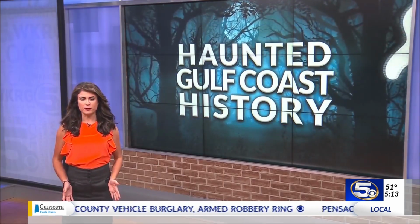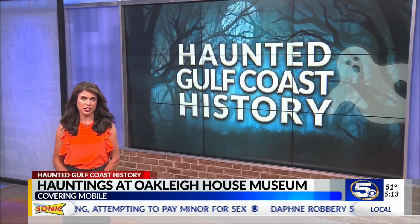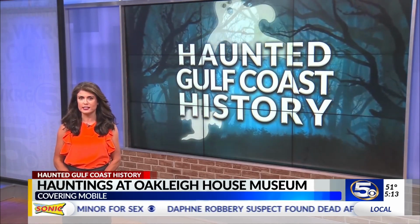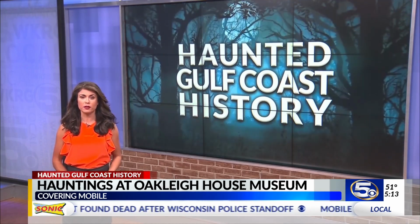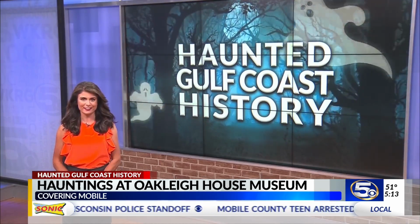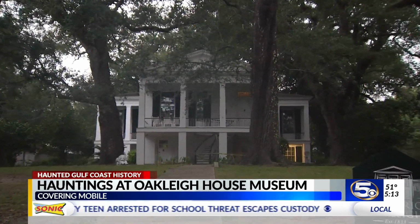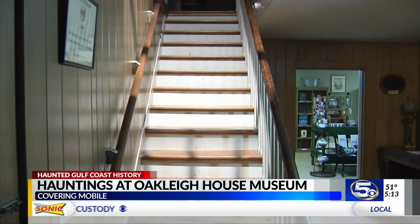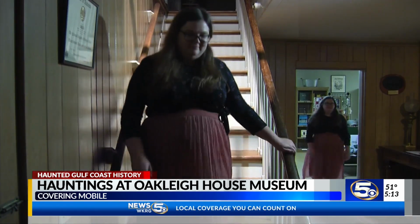The Oakleigh House Museum is one of Mobile's oldest homes, and it is full of history, literally. The museum's collection includes more than 1,000 artifacts that shed light on life in Mobile between the early 1830s to the 1900s. Some of them are said to contain something more than meets the eye. There are several things inside the Oakleigh House that grab your attention and send chills down your spine the moment you walk through the hall.